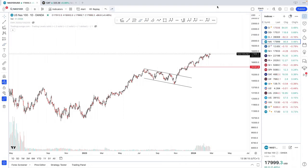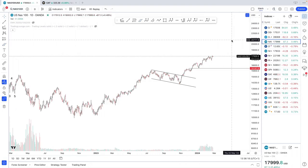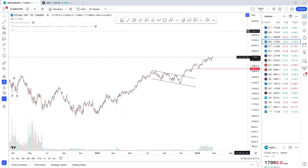So are we gonna go down? I don't know, but at least when it comes to the indices, I'm not that bullish, at least for the Nasdaq. The S&P is a similar story.